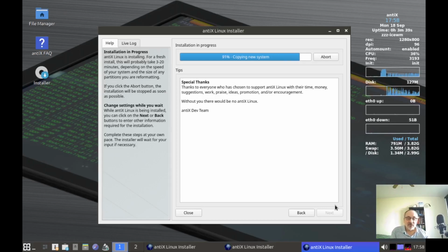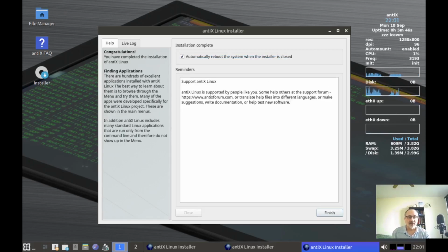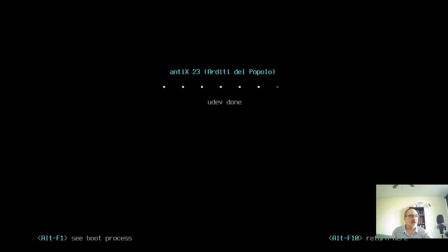I think this is one of the fastest installations of all the Linux distributions. And we're already at 93%. Isn't that amazing? 95. Oh, that didn't take long at all. It only took about a minute and a half or so to do the whole installation. So now it's clicked on to automatically reboot. I'm going to click on finish. And it's rebooting, and I'm going to come back.